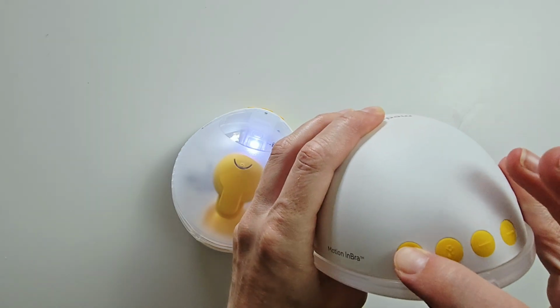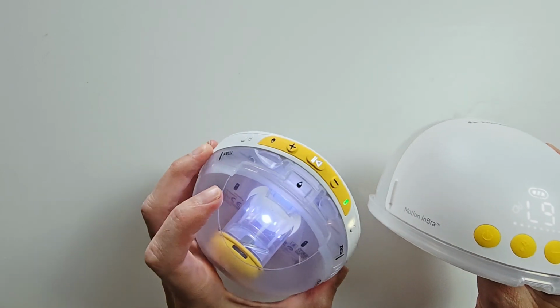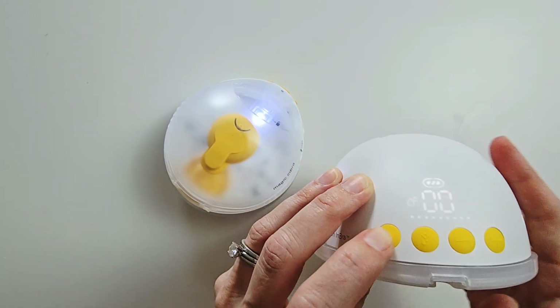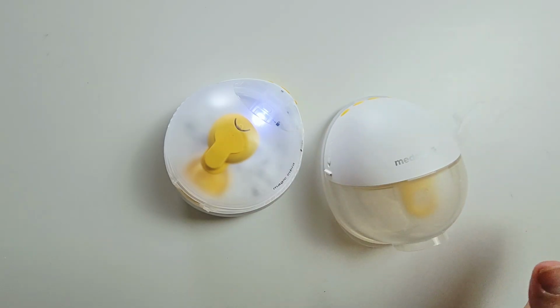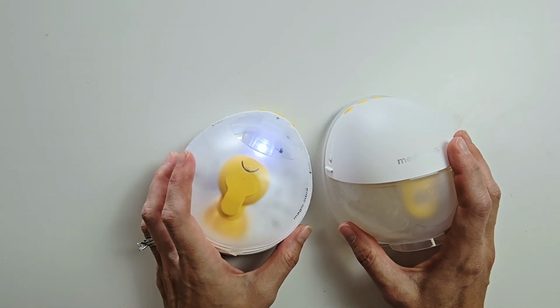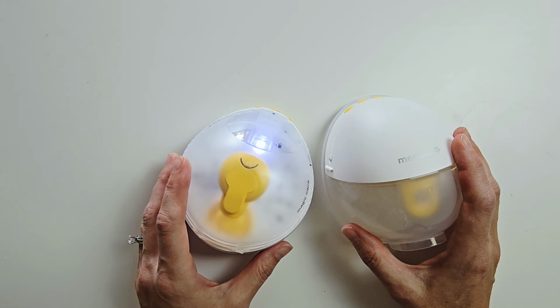However, if you are just looking for a nice budget pump, you prefer having manual controls, you have your really nice LED screen on your pump, which you don't have with the Magic. So if you prefer having the manual, you don't think you're going to use an app, and budget's an issue, then I would go with the Motion, because they are two very different pumps. Both though are quite powerful, both have the great Medela name. It really just comes down to what is going to work best for you.